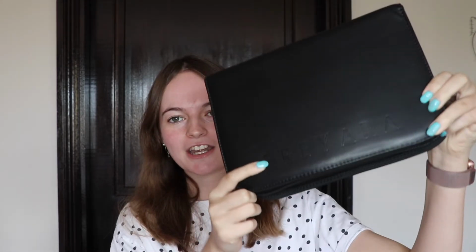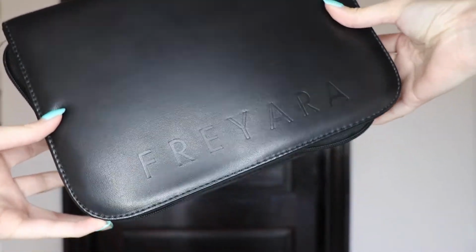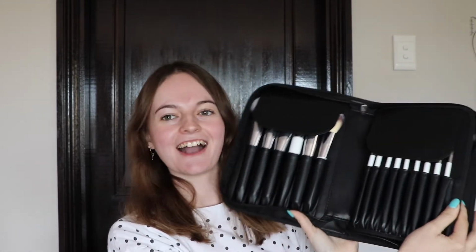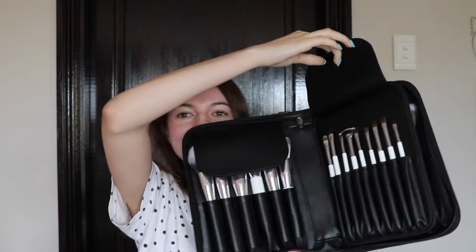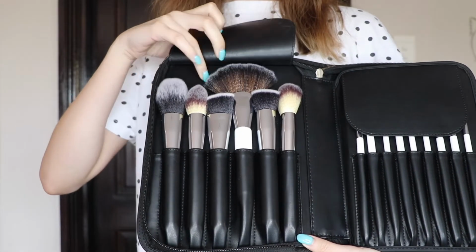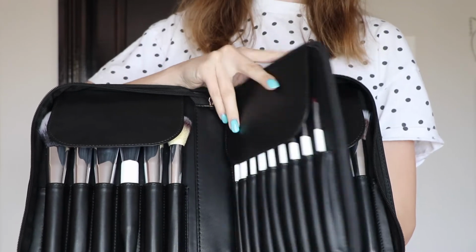Can we look at how big this thing is? When I ordered this, I didn't think it was going to be this big. She's thick, she's chunky. It just has Freyara embossed in the actual case. And then when you unzip it and open it, it's double layered, and there's this nice little flap so you can see all the brushes. And they're very beautiful. I'm going to do a close-up so that you guys can see. I'm so stoked.